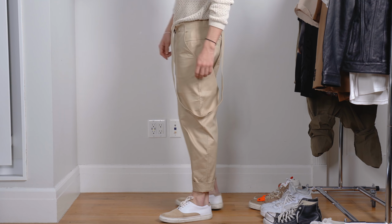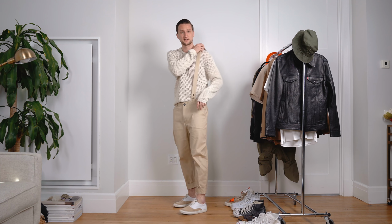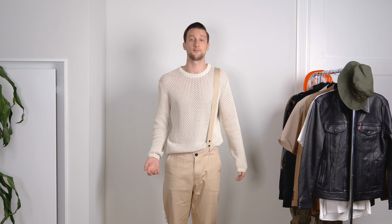These pants are from Zara. They have these pockets, like the design is really nice. They have a really nice cut to them, and they have this little strap that you can let dangle if you want to, but you don't necessarily have to. I kind of like it like this, the asymmetry, and overall, I like this design feature. It's small, but it's cool.